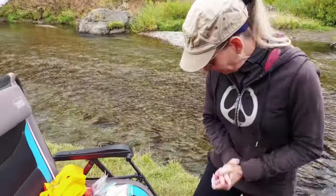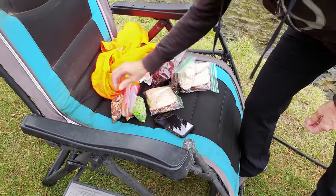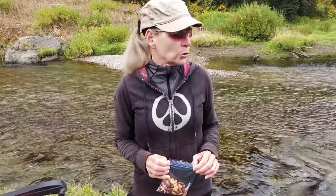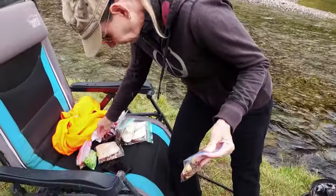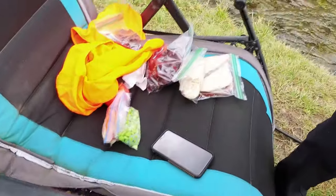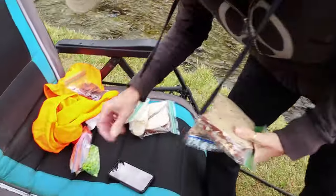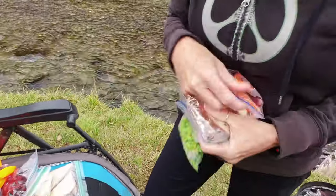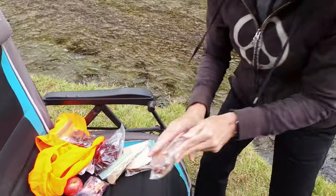Okay, so now you're going to put... What food are you taking? So I have... Good hiking food is stuff that's going to give you some good protein and good calories. So I have mixed nuts. Okay. Some jerky. All right. I have an avocado cheese and hummus sandwich. Okay. I have some edamame. Carrots. And an apple. And this will fit.